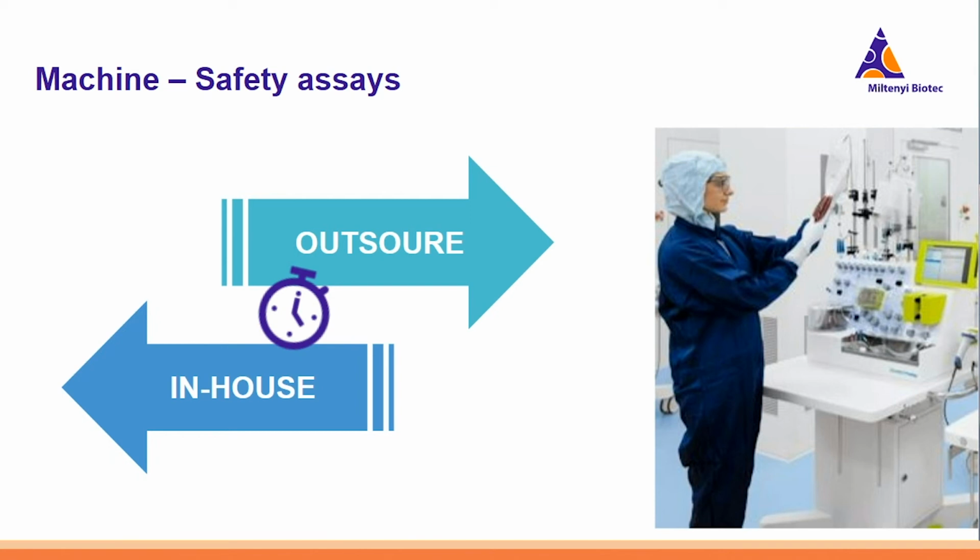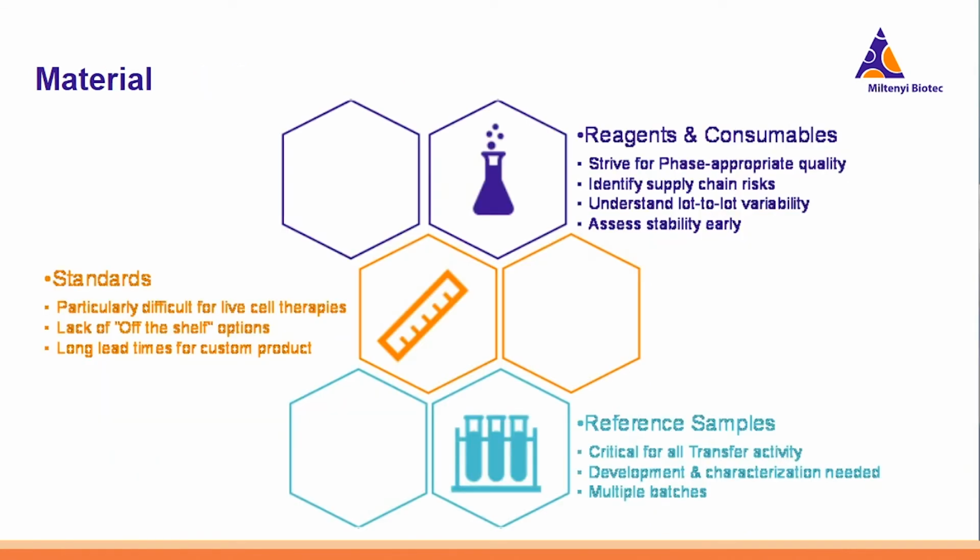Material is also critical. So reagents and consumables really need to be, again, appropriate for the question that is being asked. And you should really strive for the phase-appropriate quality.